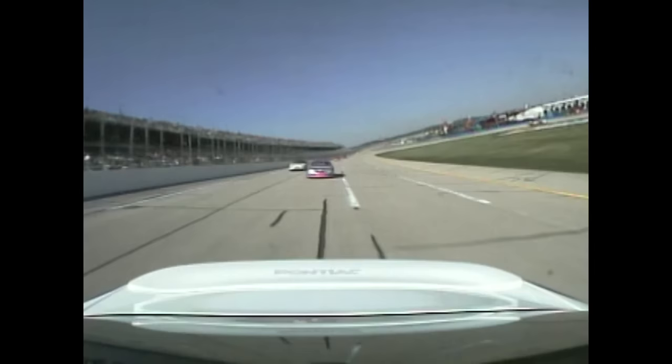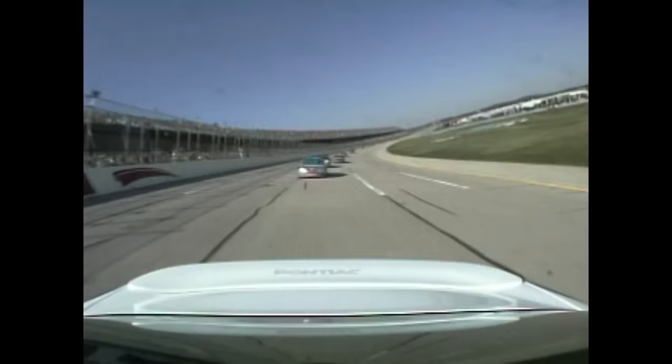All right, looking back at the Viagra Pontiac for Mike Bliss, the first race he has led in his NASCAR Winston Cup career. Back with more in just a moment.